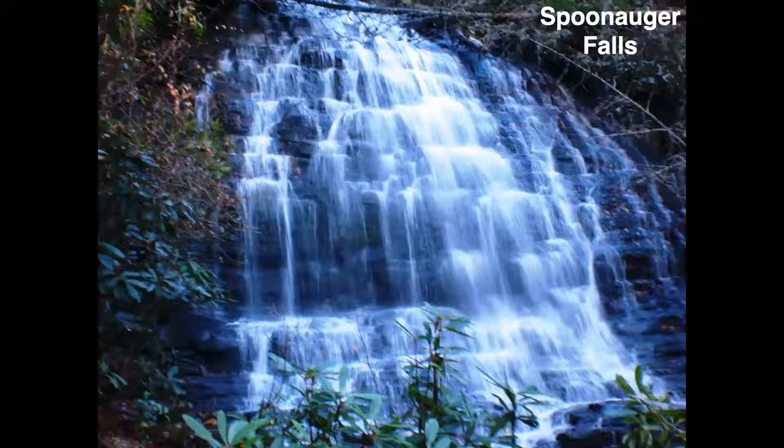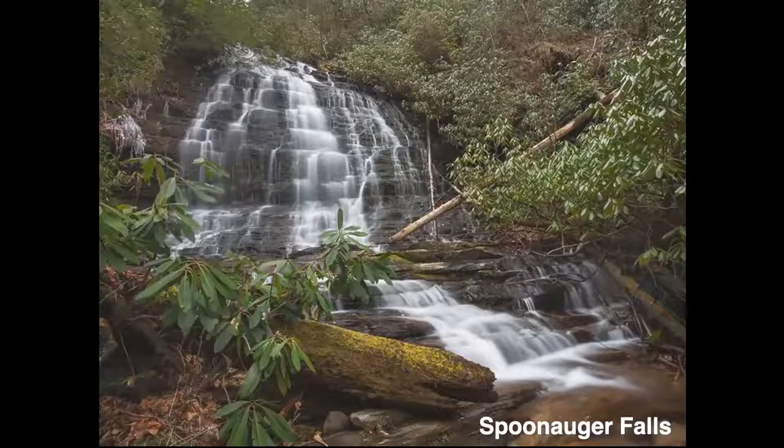Spoonauger Falls is upstream on the Chattooga from Burrells Ford. Real short walk. When I go on waterfall hikes, I like to do them in clusters. I like to go where there's several that I can visit in one day. This is a different view of Spoonauger Falls, a little creek emptying into the Chattooga River.